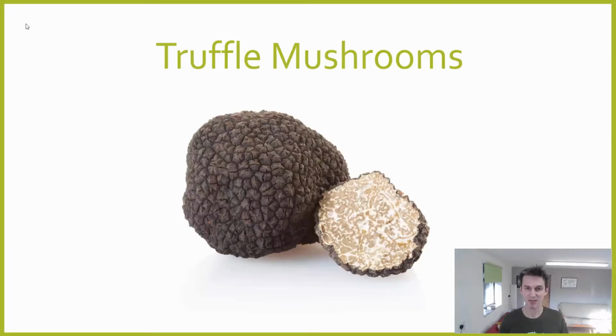Truffles, again, they grow in association with the roots of the trees, so they're not as easy to cultivate, although again in recent years people are experimenting and they have found ways to cultivate them by planting trees already inoculated with the mycelium of the truffle mushroom.